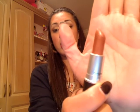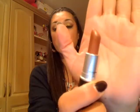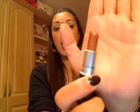So the other lustre I got is called Honey Flower. There we go. So it's a very light brown, shimmery kind of colour. Again, it's very good for South Asian skin tones, or a little bit darker if you are. So again, highly recommended. So those are my product favourites.